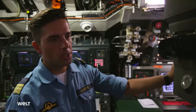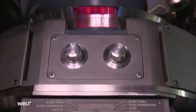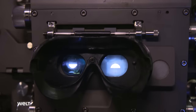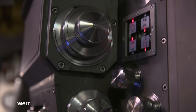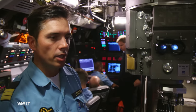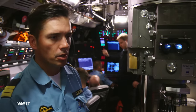So this periscope has a much larger outlook head than the front periscope. We call this one here the observation periscope. With this observation periscope, we have a number of different devices. A thermal imaging device, which enables infrared vision, so we can use this periscope at night. And it also has radar to get out the ship's bearings. The drawback is when the periscope is up, we're easier to find. So if we really only want to look through the periscope, we tend to take the front one because it's much smaller.